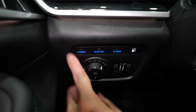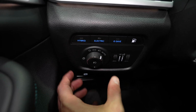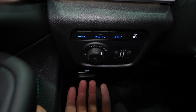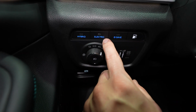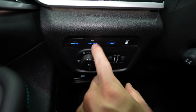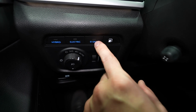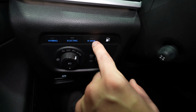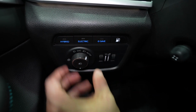Right here, this is what I was talking about. I love the 4xE drive system. So you can actually kind of custom tailor the vehicle to your needs. So if you want to keep it in just hybrid, the computer is going to determine a best mix between gas and electric. If you want to do electric, that's going to prioritize your gas once the battery is fully depleted, or depleted to a certain percentage. And then the e-save is going to prioritize gas in the beginning, but then when you run low or when you don't need gas, it's going to kick on the hybrid battery instead. So I love that you can actually kind of select what you want with the 4xE system.